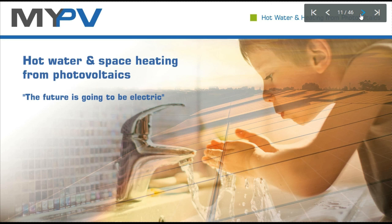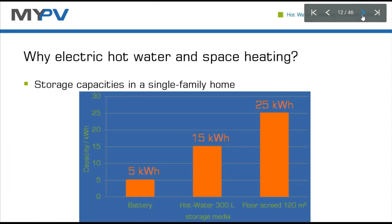Okay, the future is going to be electric. This is one of our opinions in terms of building installation. And before we start presenting the solutions, I would like to deal with the topic itself at the beginning. So we have to make the transition to renewable energies. We have to, and we will succeed on that. And to do so, we need all the storage capacities that are available.